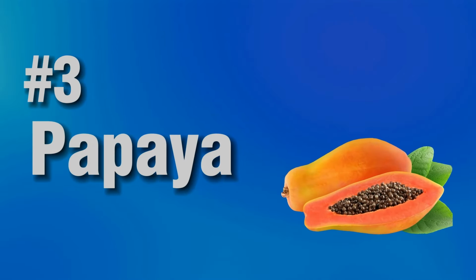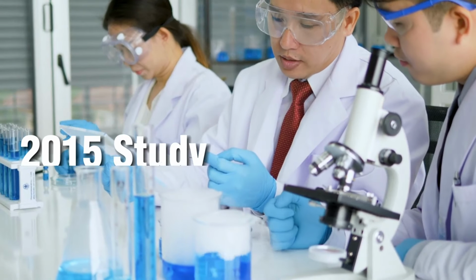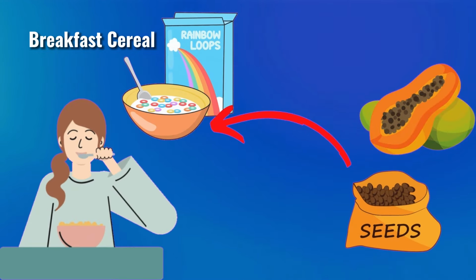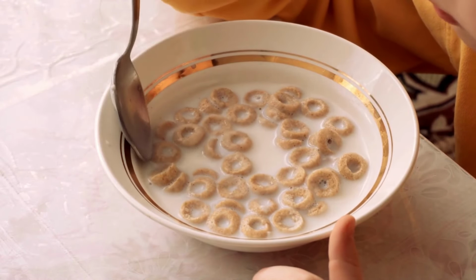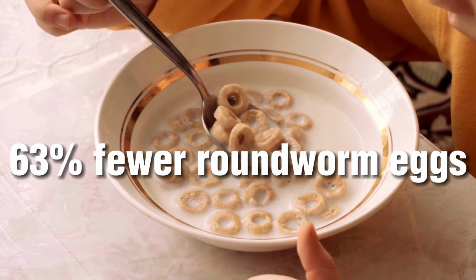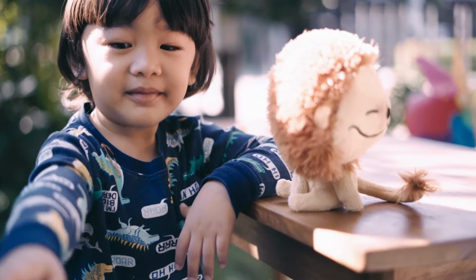Number 3. Papaya. During a 2015 study, a group of school-going children ate a breakfast cereal that contained papaya seeds. It was observed that those who took this breakfast on a regular basis had over 63% fewer roundworm eggs as compared to those who didn't.